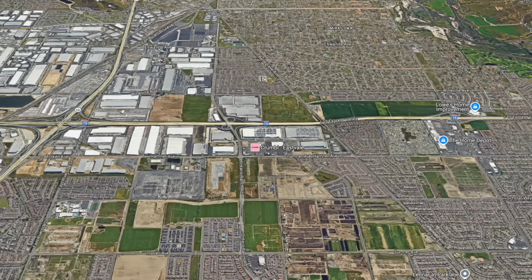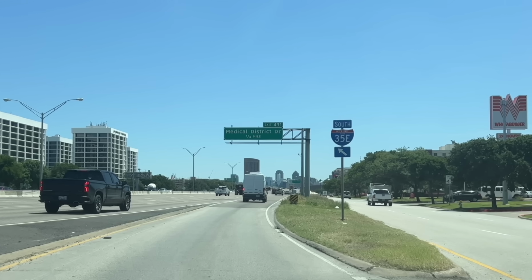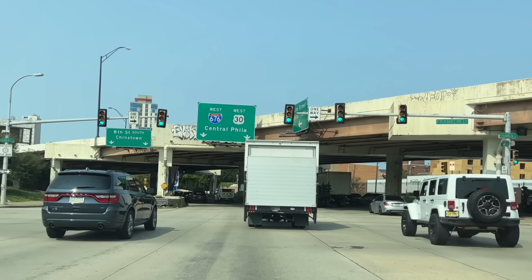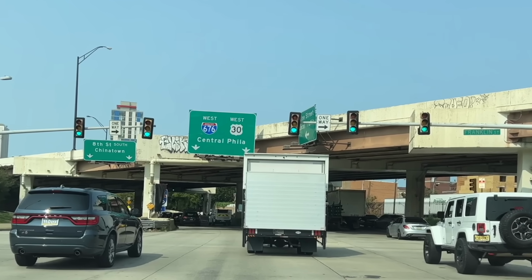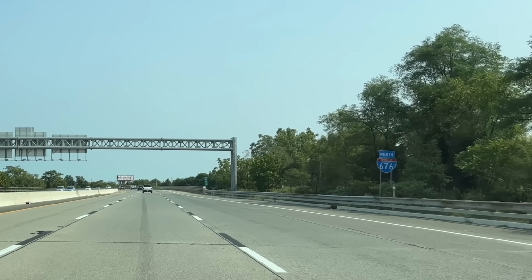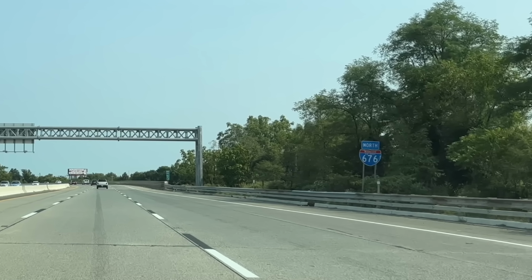One of the most well understood standards of the interstate highway system is the fact that these highways are controlled access, meaning that one can only enter and exit from them through designated entrance and exit ramps, and that grade crossings and traffic lights are prohibited. So our first violation of the standards involves just that, traffic lights on a freeway. I give you Interstate 676 in Philadelphia, Pennsylvania.